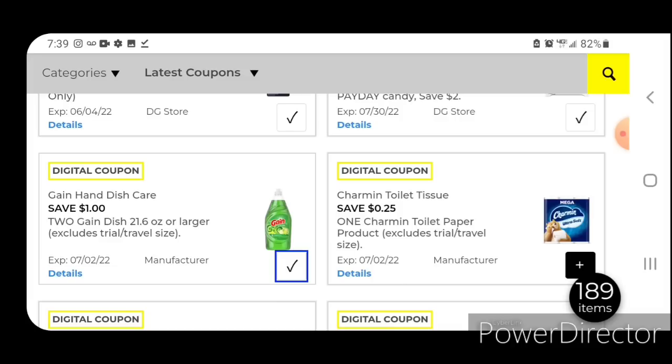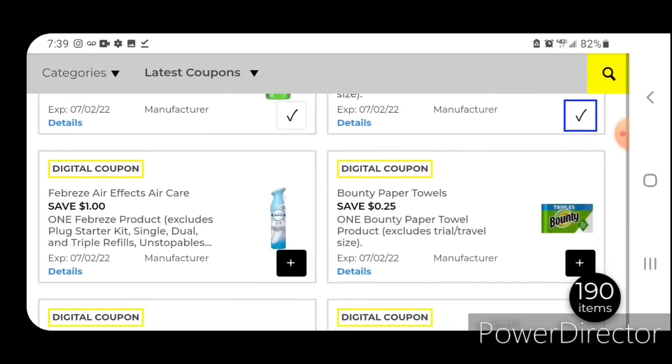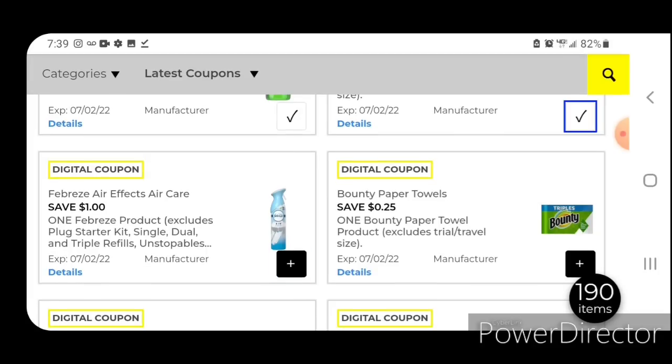We have 25 cents off for the Charmin toilet paper. If you want to pick up the Charmin Essentials 12 count, those are priced at $5. So after the coupon, you're going to pay $4.75. We have $1 off 1 for the Febreze products. Those start out at $3 each. After the coupon, you're going to pay $2.